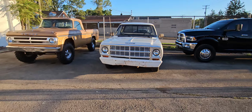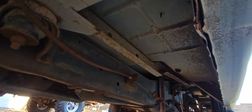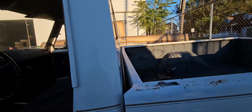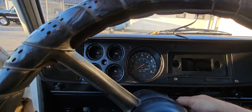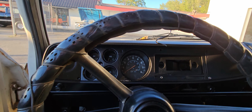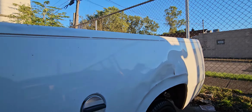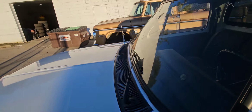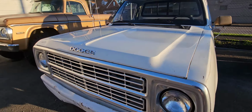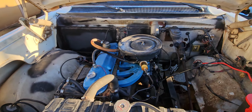Alright, next we got the 1979 D100 two-wheel drive short bed. It's a slant 6 4-speed truck. Super solid rust-free truck out of Arizona. Got some dents in the bed on this side, but she is solid. I don't know about you, but I'd gladly take dents over rust. Runs good, motor seems sound, smooth. It's a little sewing machine.